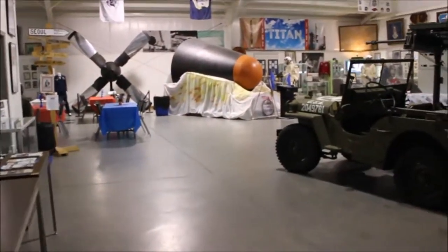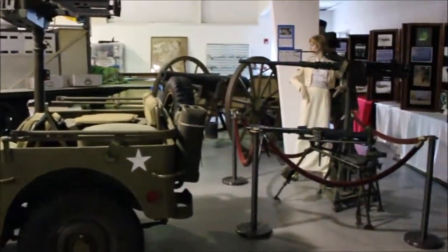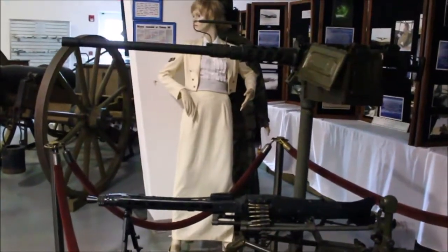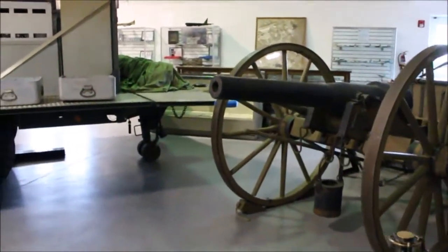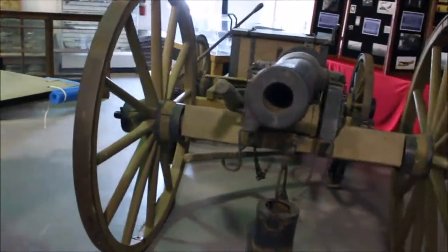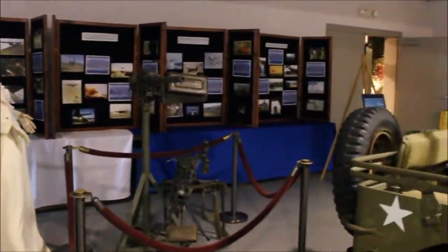Here in the back, in that big hall, there are some more interesting items. Here are some machine guns, and that lady in the background, she seems to be dressed up as a nurse. This cannon, I'm no expert, but this looks too new for the Civil War, so I believe this might have been a weapon used in World War I.